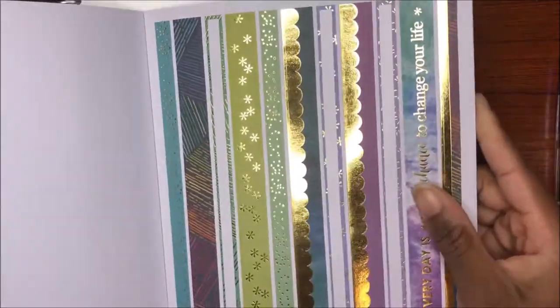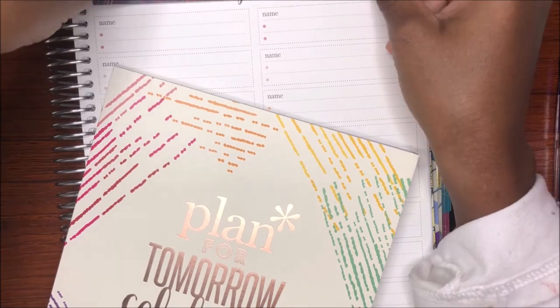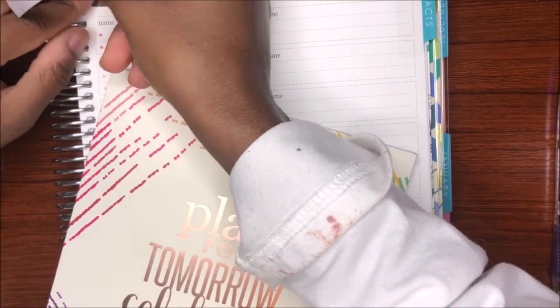I'm going to be writing down gift ideas I have for my family members for their birthdays, Christmas, Mother's Day, any other special days that pop up.